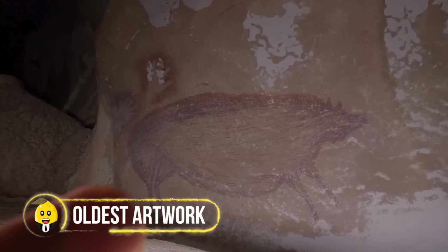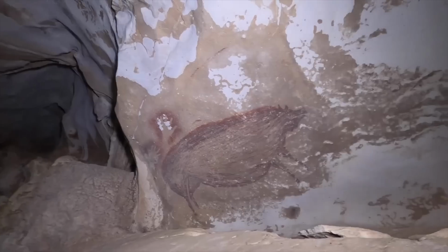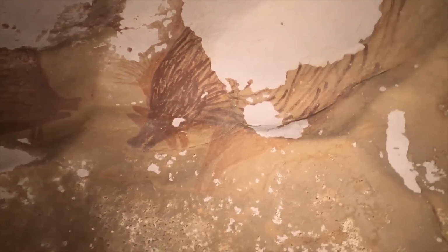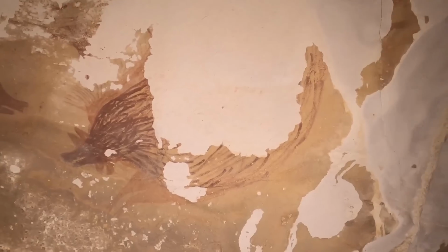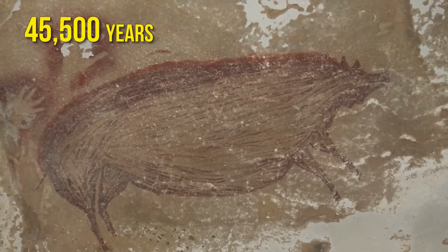Oldest artwork. Archaeologists in South Sulawesi, Indonesia, have discovered what may be the world's oldest known cave painting. The beautiful painting depicts 3 Sulawesi forest pigs engaged in an interaction that experts believe to be a mating ritual. According to researchers, the sketch has been made from a mineral pigment produced by crushing the ochre to a fine powder. The drawing dates back 45,500 years, making it the oldest depiction of the animal world by human hands.